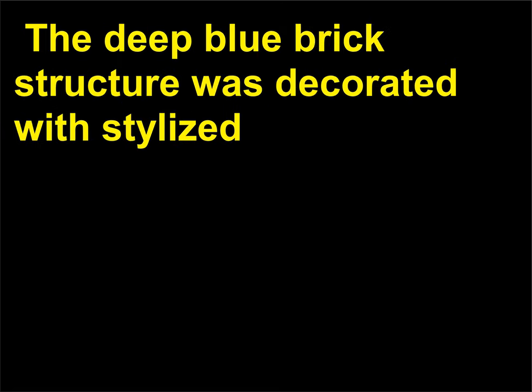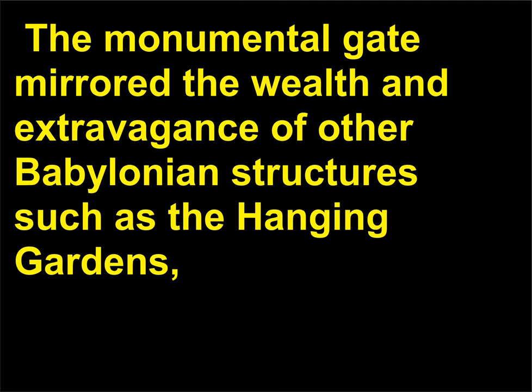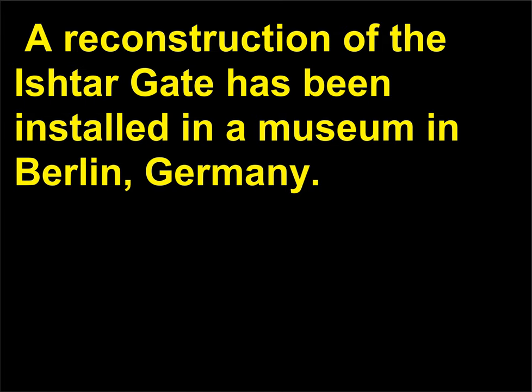The deep blue brick structure was decorated with stylized lions and palm trees, an impressive fortification indeed. The monumental gate mirrored the wealth and extravagance of other Babylonian structures such as the Hanging Gardens, which was one of the seven wonders of the ancient world. A reconstruction of the Ishtar Gate has been installed in a museum in Berlin, Germany.